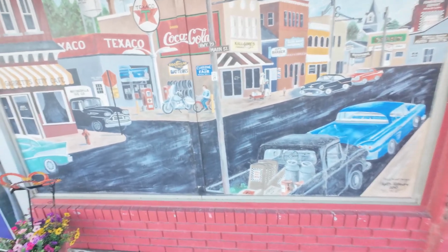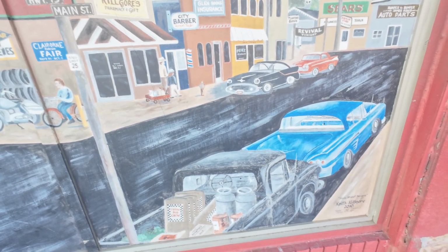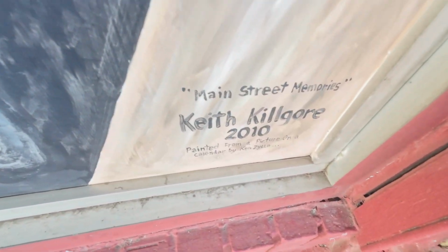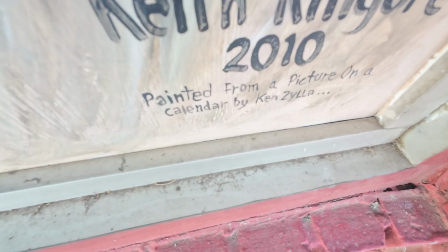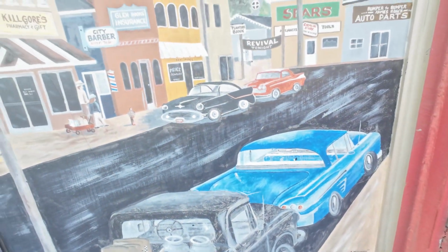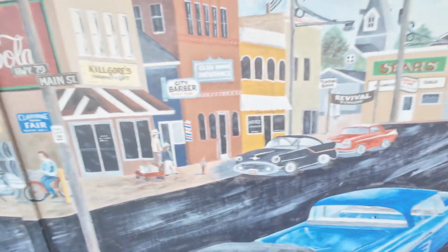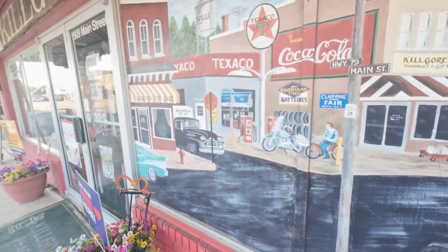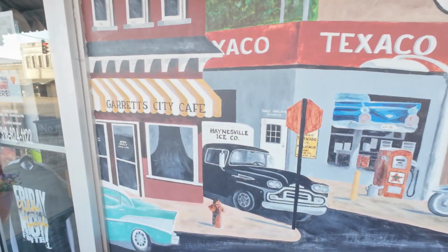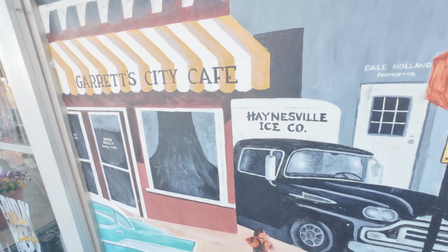And another mural right here. This is called Main Street Memories by Keith Kilgore. In 2010, it was painted from a picture on a calendar by Ken Zilla. So shout out to Keith Kilgore and Ken Zilla. This painting just pretty much illustrates Main Street way back in the day, back when Haynesville had a population of 3,600. So this is the heyday of Haynesville.